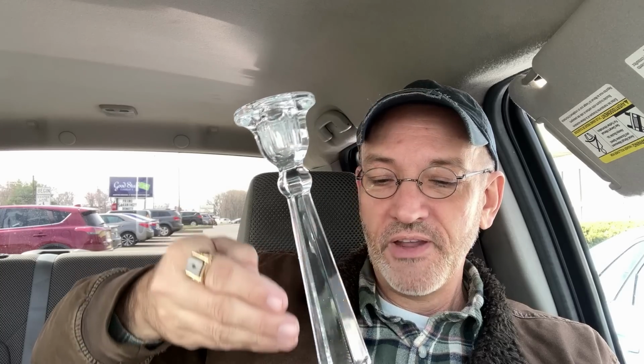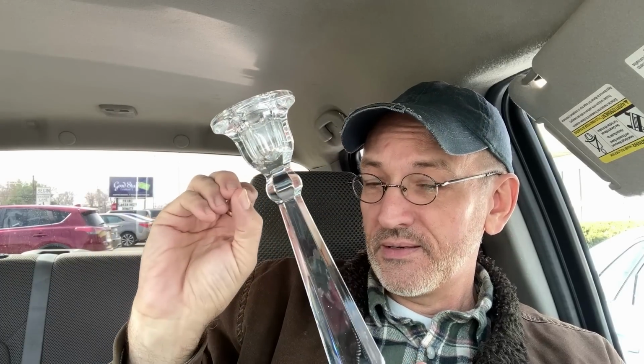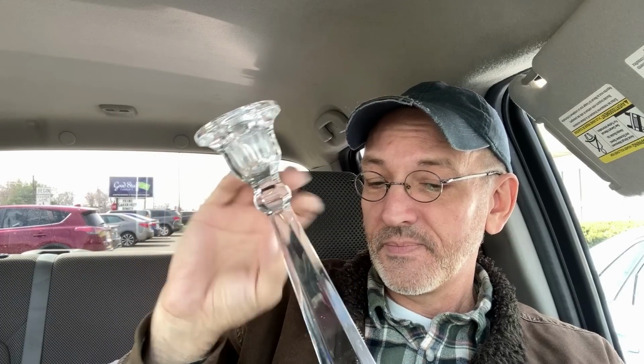That is crystal clear glass. Very well made. Feel it. Ooh, fire polished. No rough edges. Rough edges here, but not here. All right. So, very clear, brilliant glass. Ah, no mark on the bottom. Poo. No mark here. Poo.